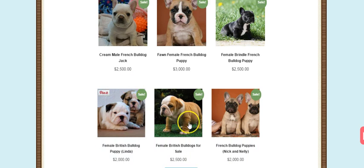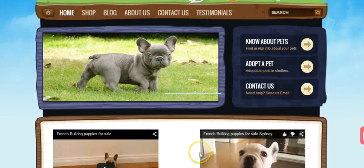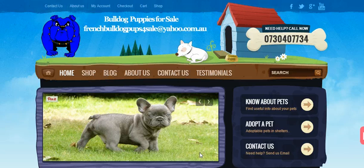Okay, so we've got, here we go, British Bulldogs. Okay, not just satisfied with French Bulldogs, British Bulldogs again. $2,500, enough to suck people in thinking they're getting a bargain. But how do we know this is a fake? After all, it looks very professional.